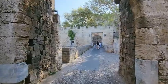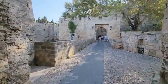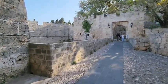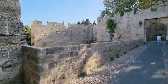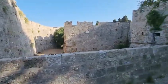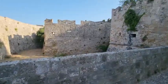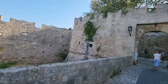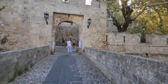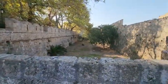I've been known over the years, Mid and I have been to Europe and other parts of the world many times, and I've been known to say, Mid, I've seen enough castles and cathedrals to last me a lifetime. And I still feel that way. But I'll make an exception for the Castle of the Grand Master. It is an architectural gem, and it stands out as one of the rare examples of Gothic architecture within Greece.